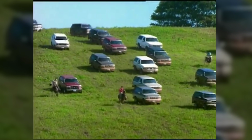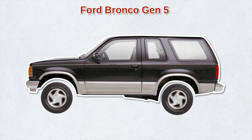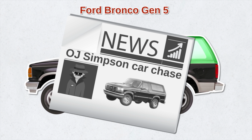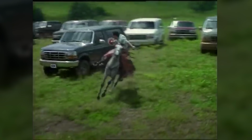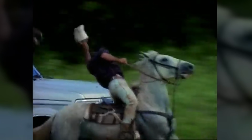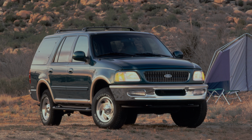Back at the Ford camp, Ford decided to remove the removable hardtop feature. The 5th generation Bronco came with a fixed roof. This generation made headlines because of the infamous O.J. Simpson car chase. Sadly, Ford discontinued the Bronco soon after. Some believe it was due to bad publicity, but actually it was because the 2-door Bronco couldn't compete with the 4-door SUV market that was now even more popular. Ford retired the Bronco to make way for the 4-door Expedition.